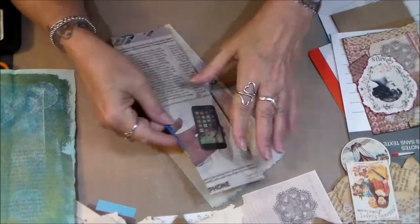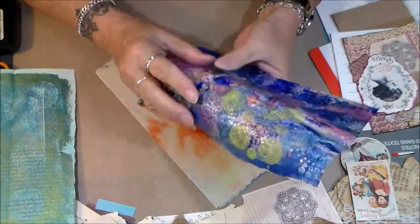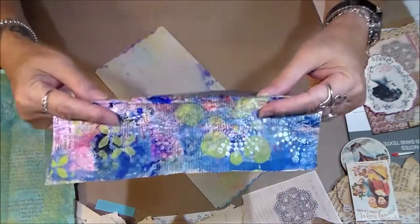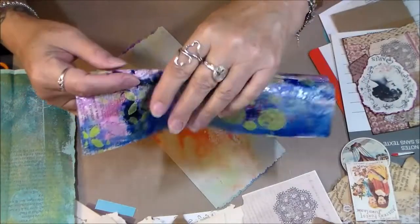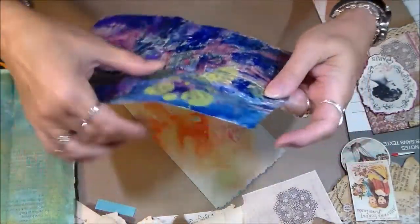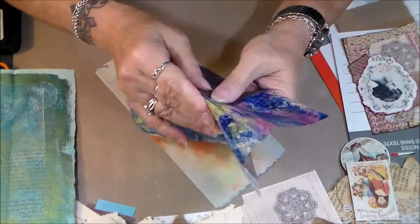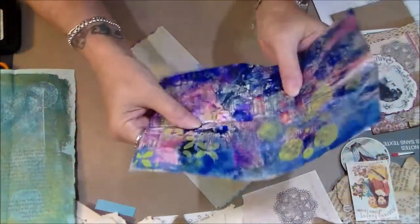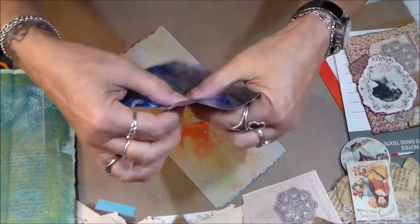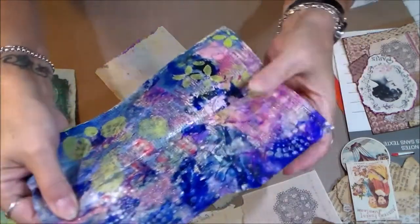Okay, and then here's another one. Look at this one! See, this is what I mean by absolutely loving, love, love all colors. I'm just going to try to get the crease out because when I put this in my book, it might be going in this way. I'm not sure. So that's okay. So we'll work it out. But oh, will you look at that?